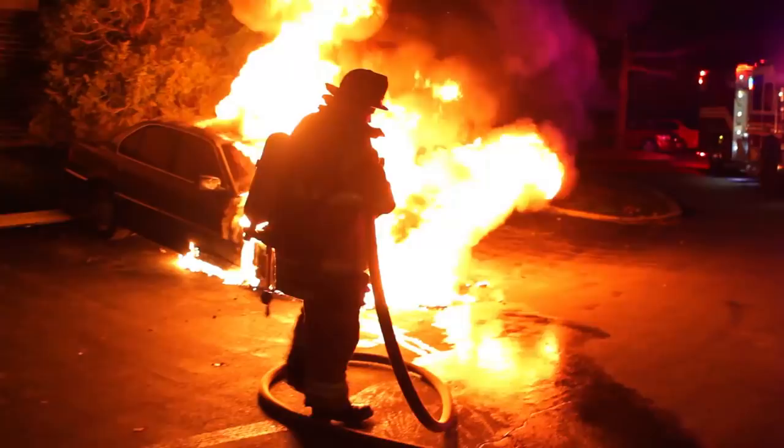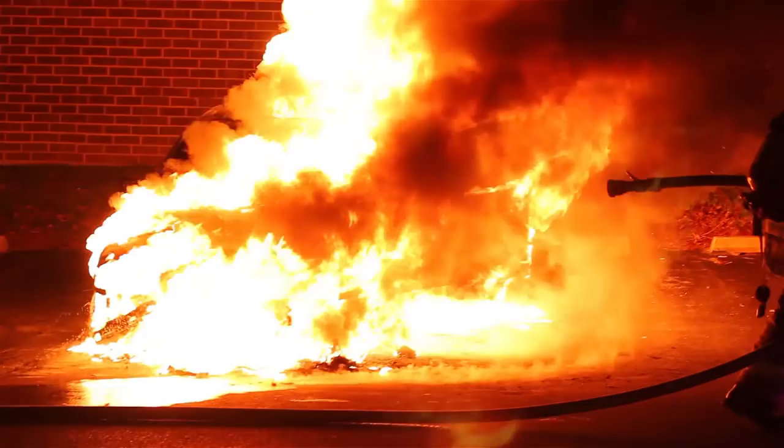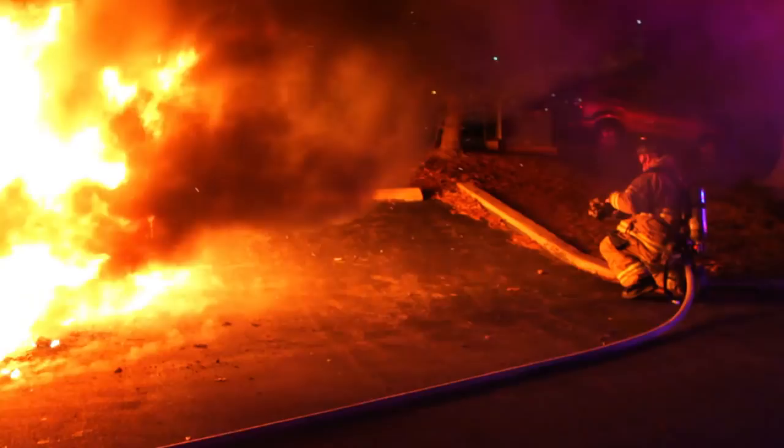Josh begins suppressing the fire from a downwind position to provide exposure protection from heat radiating from the vehicle, a preventative measure to avoid igniting the surroundings, including an occupied apartment building.